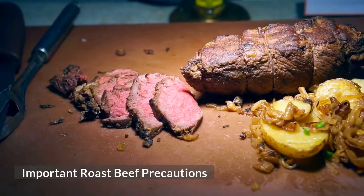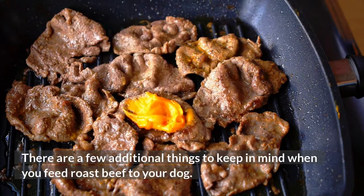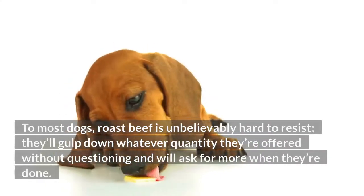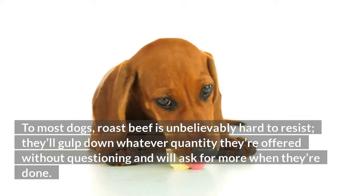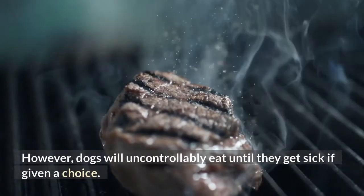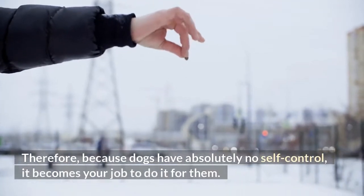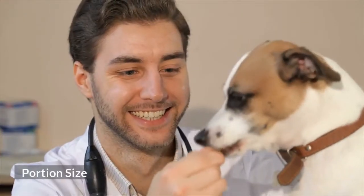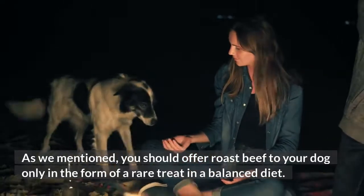Important roast beef precautions. There are a few additional things to keep in mind when you feed roast beef to your dog. Portion size. To most dogs, roast beef is unbelievably hard to resist. They'll gulp down whatever quantity they're offered without questioning and will ask for more when they're done. However, dogs will uncontrollably eat until they get sick if given a choice. Therefore, because dogs have absolutely no self-control, it becomes your job to do it for them.